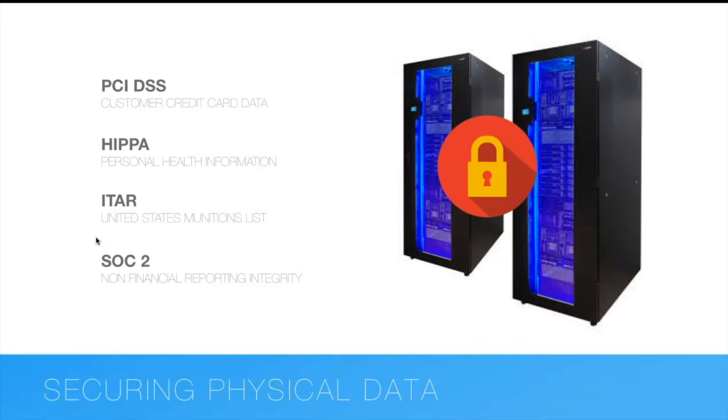First one is PCI, which I think is the most common one, and PCI stands for the Payment Card Industry Data Security Standard. What's important is that it applies to companies of any size that accept credit card payments, or companies that store, process, or transmit any cardholder data. Any companies that have this responsibility have the duty to protect not only physical access but also digital data.